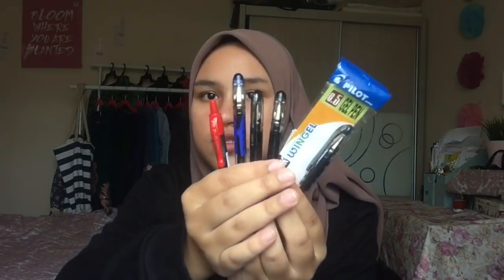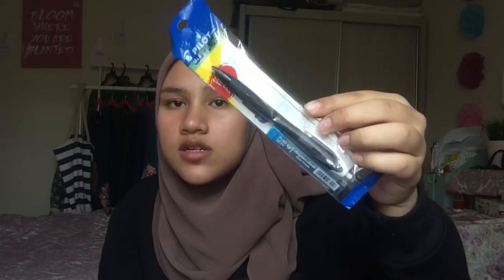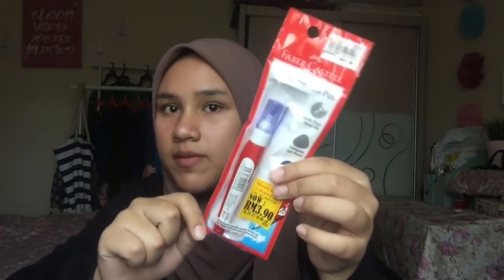Okay, so yeah, all of these are Pilot pens. I got 3 blacks, 1 blue and 1 red. I also got this black mechanical pencil from Pilot. This correction pen from Faber-Castell.